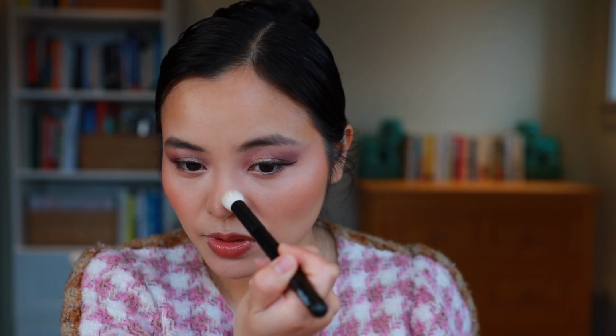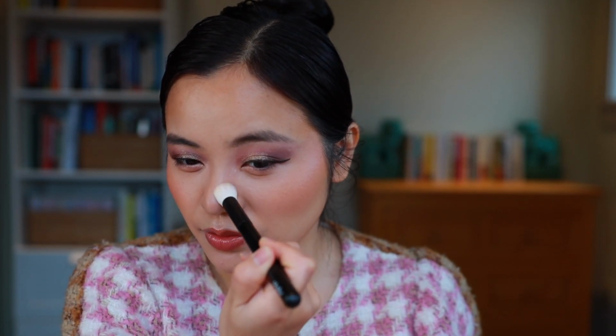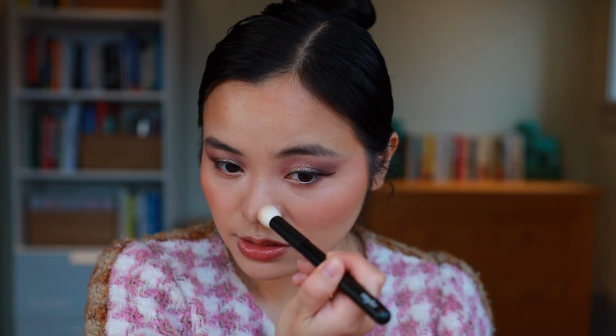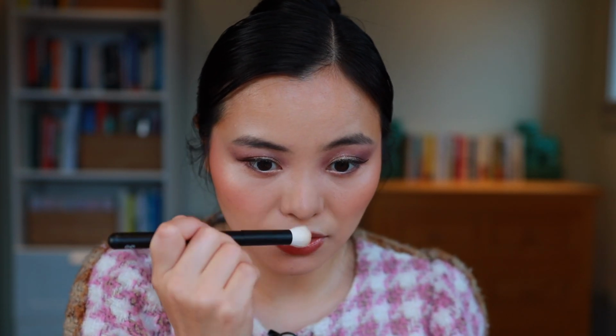I feel like this brush is probably best for someone who really likes liquid eyeshadows. Maybe I should have actually tried this with my Pat McGrath or Lisa Eldridge liquid eyeshadows. It kind of reminds me of that brush that Westman Atelier has for their cream eyeshadows. Yeah. Okay, not the biggest fan of how that's looking on my nose. I feel like it applied a little bit too much. Let me actually go in with the lighter powder now just to try to even that out a bit.